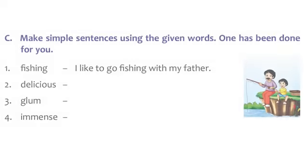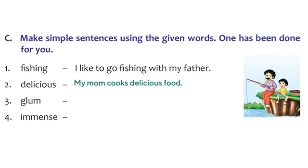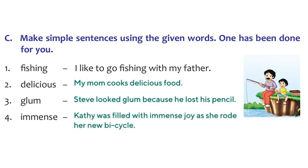Let's look at the first one. The first one is fishing. I like to go fishing with my father. Let's try the second one. Can you think of a sentence for the word delicious? My mom cooks delicious food, right? Let's try the third one. The third one is glum. Steve looked glum because he lost his pencil. Can you try the fourth one? It's the word immense. Kathy was filled with immense joy as she rode her new bicycle.